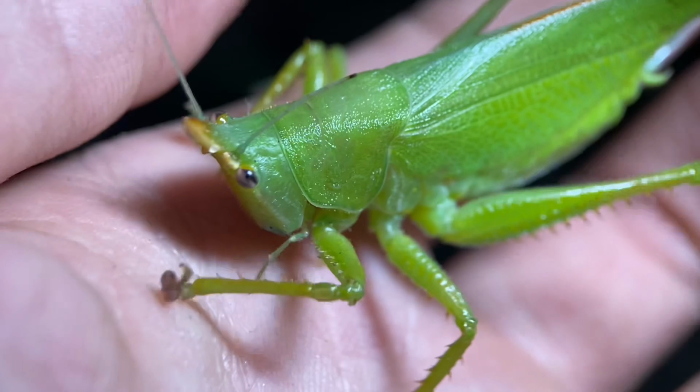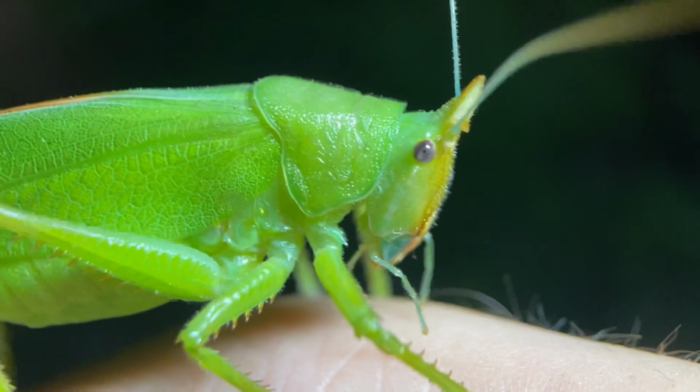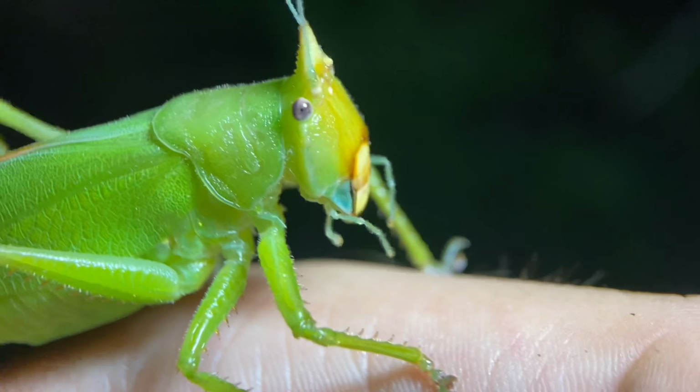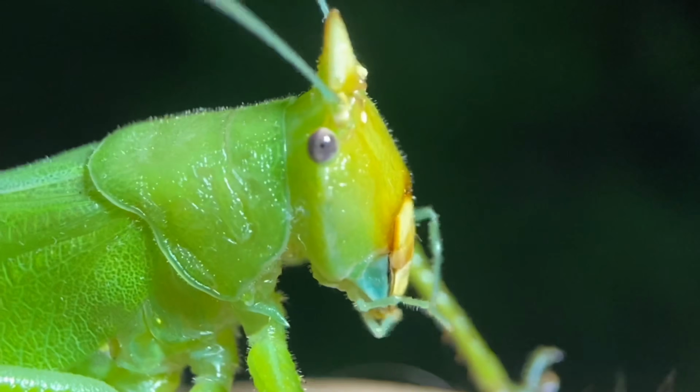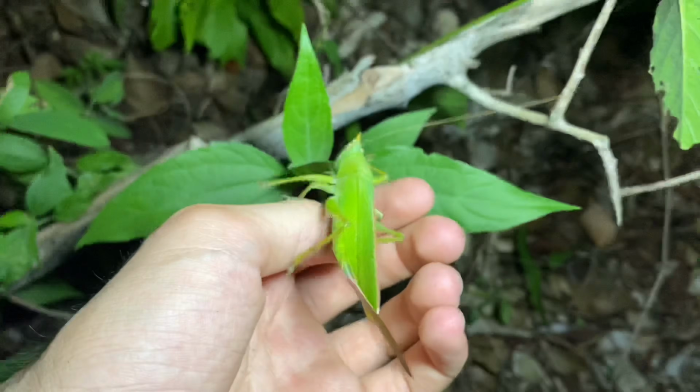Also, handling this species, or any Cophiphora for that matter, can be a little bit tricky, because sometimes when they bite, they latch on for a while, and if you try to remove them, their head splits from their thorax, and thus the body detaches entirely, leaving the head clamped down on your skin. Letting our katydid go back in the bush here.